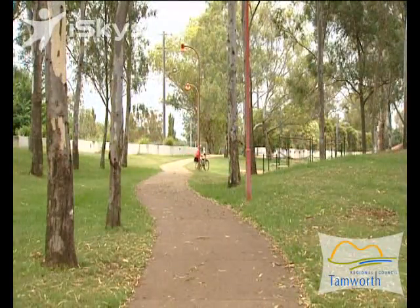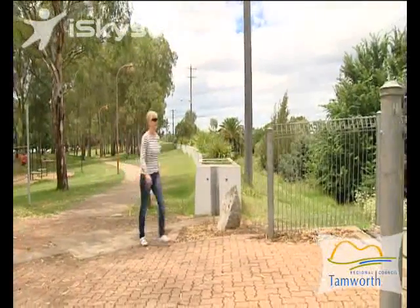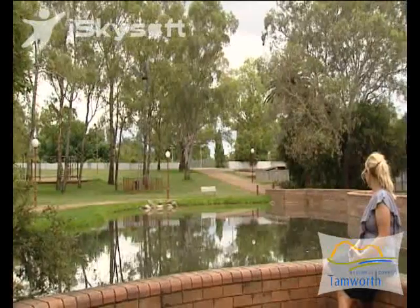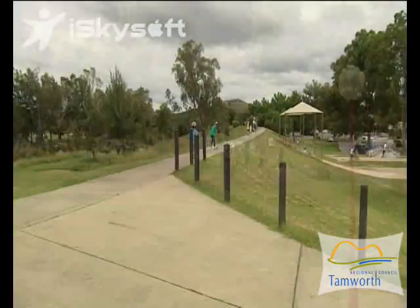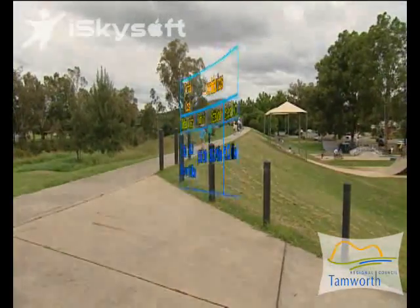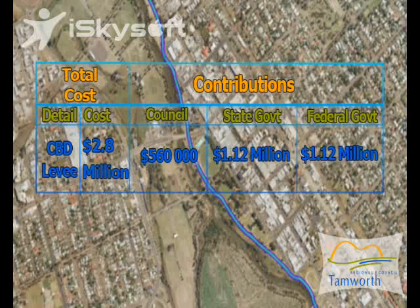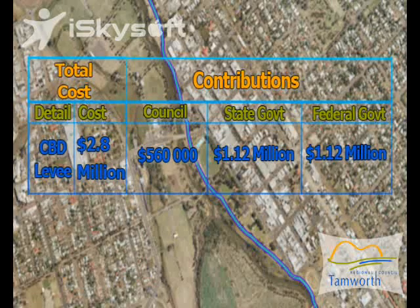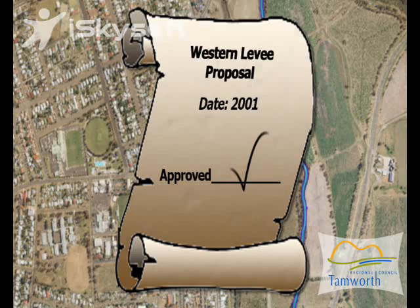Elements such as the bike track and footpath at Bicentennial Park and along the river, as well as the shrubs and ground cover planted along the top of the levee, provide a comfortable and attractive environment, as well as a strong protective levee. In 1998, the upgrade of the CBD levee was completed at a cost of $2.8 million, with funding coming from the Tamworth Council as well as the state and federal governments. The council then turned its attention to the Western levee 2001.